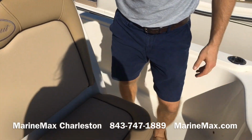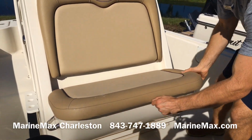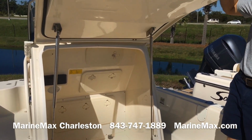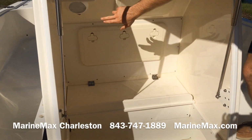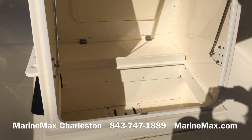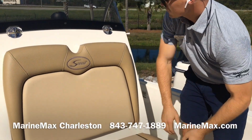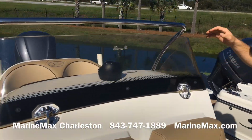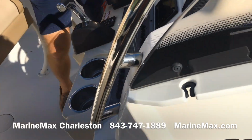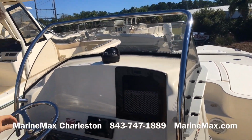We've got a double wide passenger seat in front of the console that opens up ample amounts of storage forward. You've got your stereo unit. You've got an interior light, and this is also space for your batteries, including those for a trolling motor. Around the console, we have rod holders on each side, both port and starboard. Nice windshield and a stainless steel grab rail.